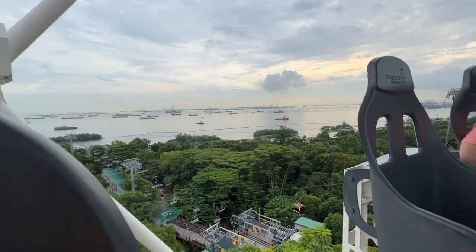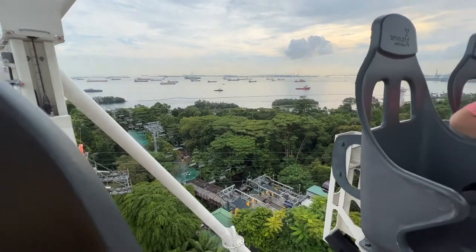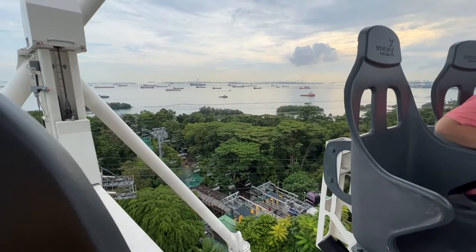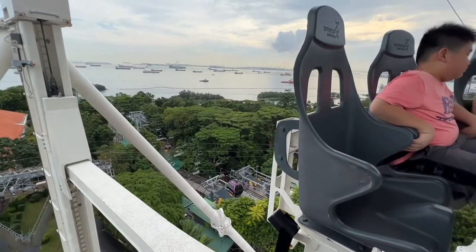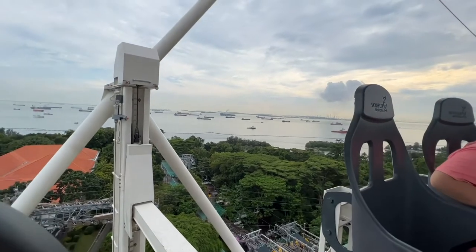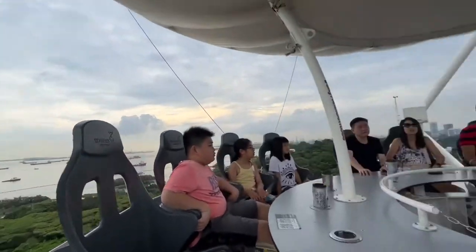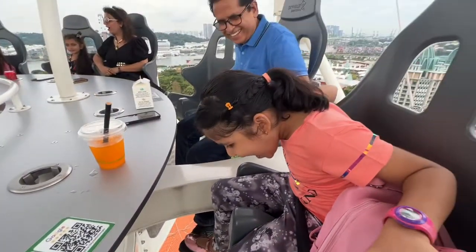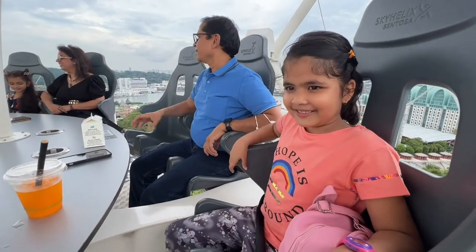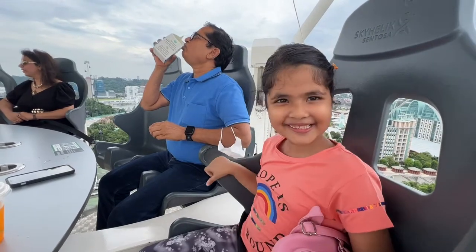Actually, it is very nice if you come at sunset, because you can see the nice view of the sunset, but it was raining, so we also like the weather. People can sit in one ride, and now we are so high up. We put on a belt so that we don't fall down when we see something or need to grab our phone or our drink. Nice. Enjoy.